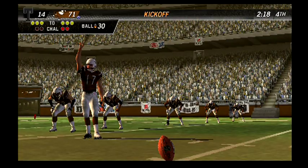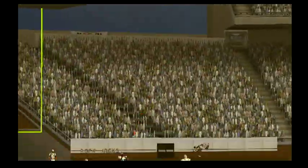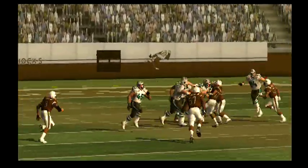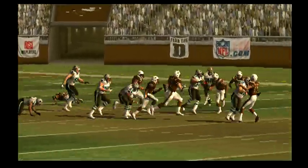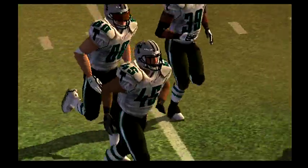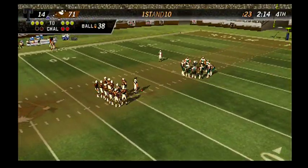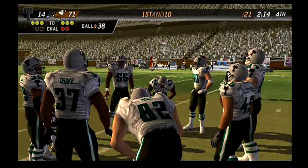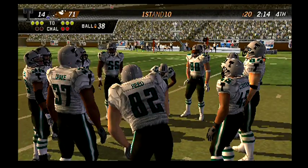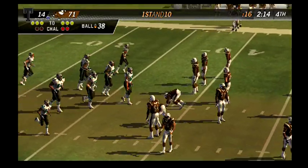He's just about ready to kick this one away. Decent kick. We should have a return from the 7-yard line. Number 37 has a nice return, taking it back to the 38. Two-minute warning coming up, on the 38-yard line.